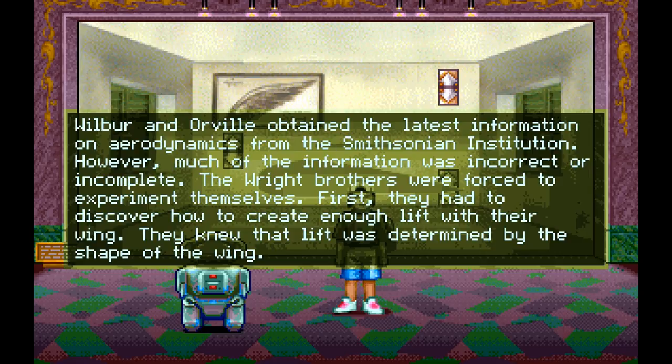They turned to the latest information on aerodynamics from the Smithsonian Institution. However, much information was incorrect or incomplete. The Wrights experimented themselves on how to create enough lift with their wing.